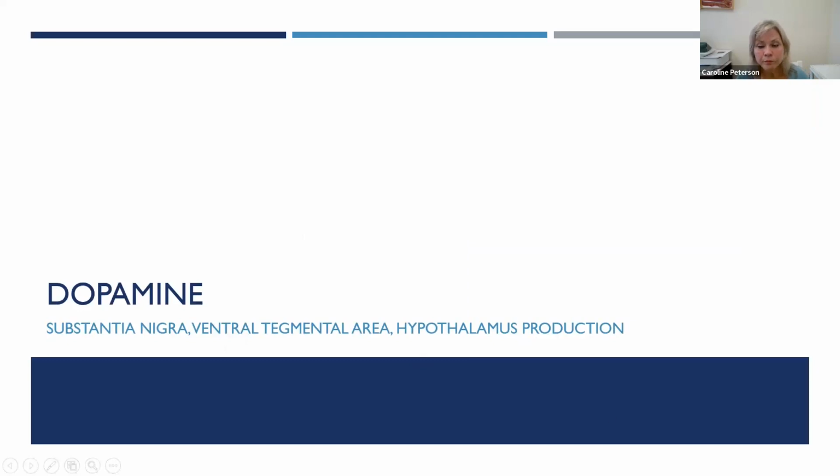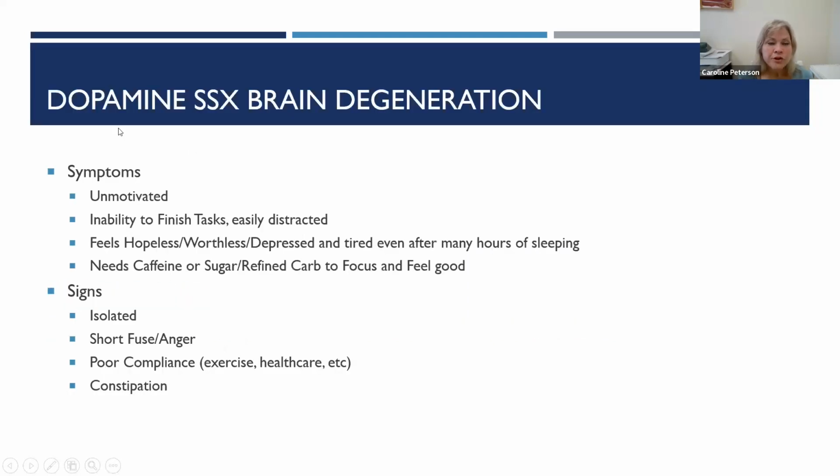Now, dopamine. When you have low dopamine, this is a person who's unmotivated. Very hard to start tasks because they just don't feel like it. Once they start it, that makes them feel better. So they can go for a little while because doing a task that you like creates dopamine. But then usually they're going to peter out. They can't finish their task because they get distracted by something else that needs to be done. So they'll start and not finish. And it's really so sad.